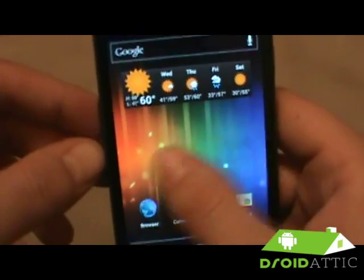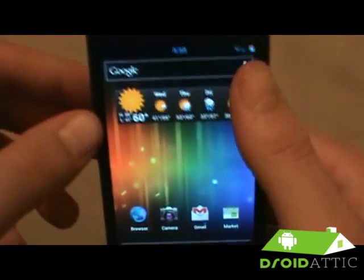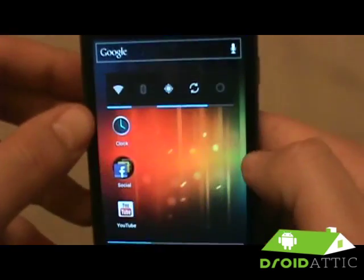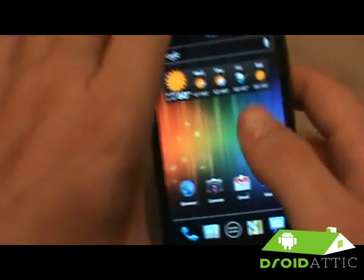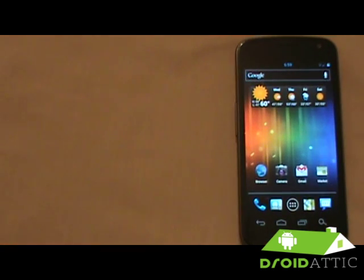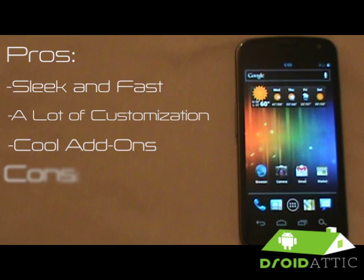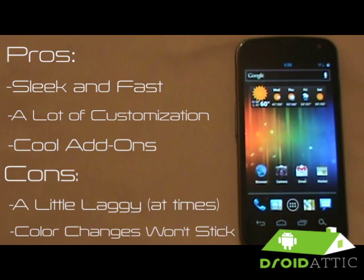Like I said, some of the cons, just a little bit laggy, and then changing the colors. I don't know, once again, if that's just me being dumb or if that has to do with the ROM itself. So we got the pros of being really slick and fast. We've also got full customization of a lot of different aspects of the phone that's really, really cool to use. We also have the pros being like the CM9 dialer and then different little add-in features making the ROM just be a lot smoother whenever you're actually using it day-to-day.